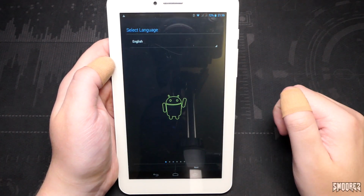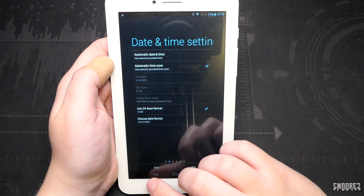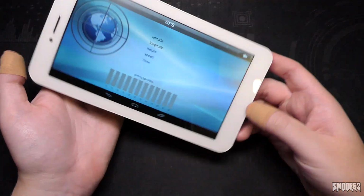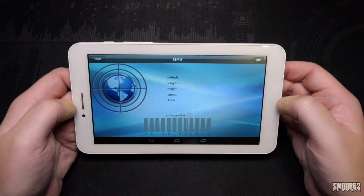What's Ubi? Oh, Ubi setup? Oh, okay. We'll just get out of that then. To do? Nothing in to do, which is good. GPS test. Oh, we've seen this before. We have seen this on another tablet before.